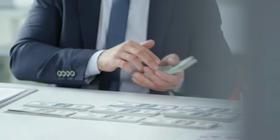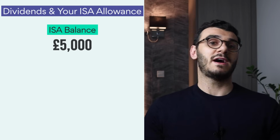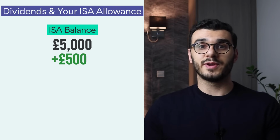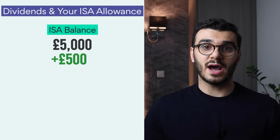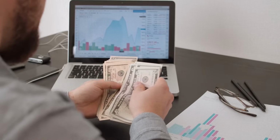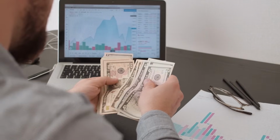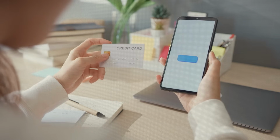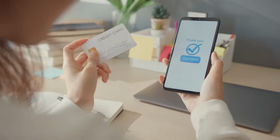And the same applies to dividends. For example, if you have £5,000 in an ISA and you get £500 in dividends, you can choose to reinvest that money tax-free without reducing the allowance for the year. However, if you choose to reinvest those dividends as cash into your bank account and then later on decide you want to add them into your ISA, that will count towards your allowance. So pay close attention to these things and make sure you don't go over your allowance.